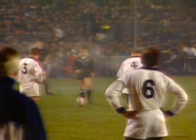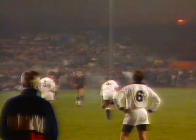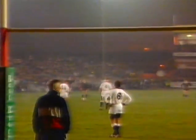It's definitely not the sort of evening you want to be standing around. The players keen to keep involved.